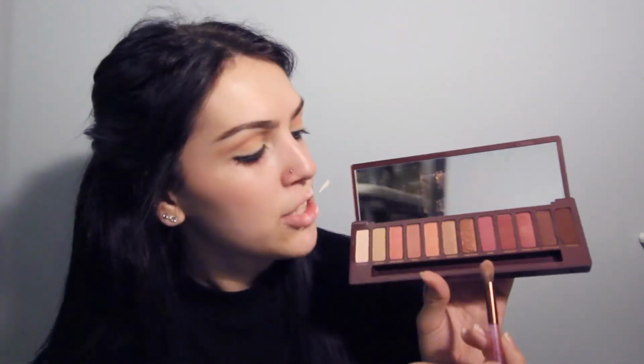So now I'm going to take a darker pink shade. I'm just going to take the shade Bing from the palette and basically place that in the same area, putting it a little bit lower than my crease.